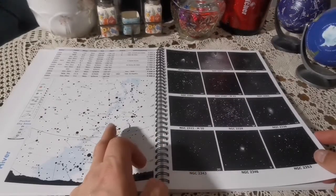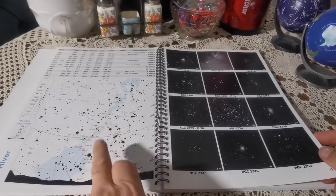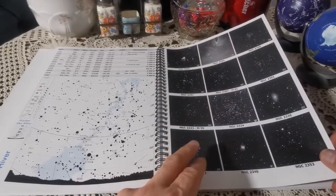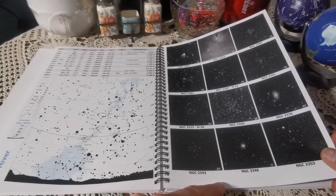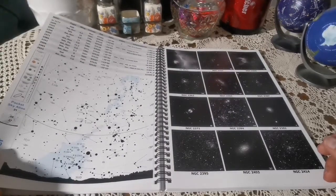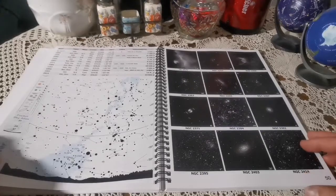And now we are moving toward Gemini and Canis Major. So as you can see, we have here, am I right? I can see M35. One of these must be M35, but probably in the previous page we saw it. Anyway, we are moving now toward the central part of the Gemini and gradually toward the Canis Minor.